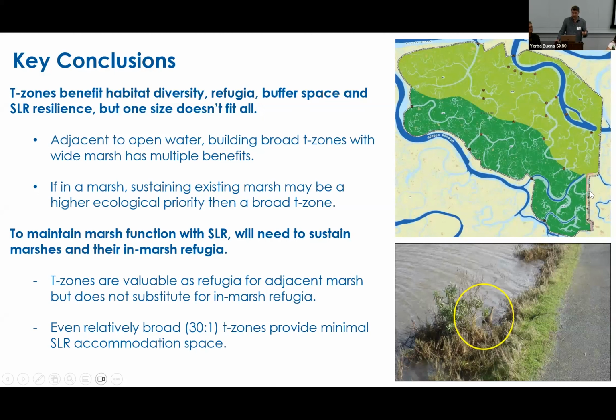If you imagine a transition zone here for the shoreline project, it benefits the species that are within 200, 300, maybe 400 feet of that refugia space that's created on the transition zone. The rest of this marsh complex needs to have its own in-marsh refugia to support those species. And when you think about how narrow, this is a broad transition zone, it's expensive to build, it is a complex project.